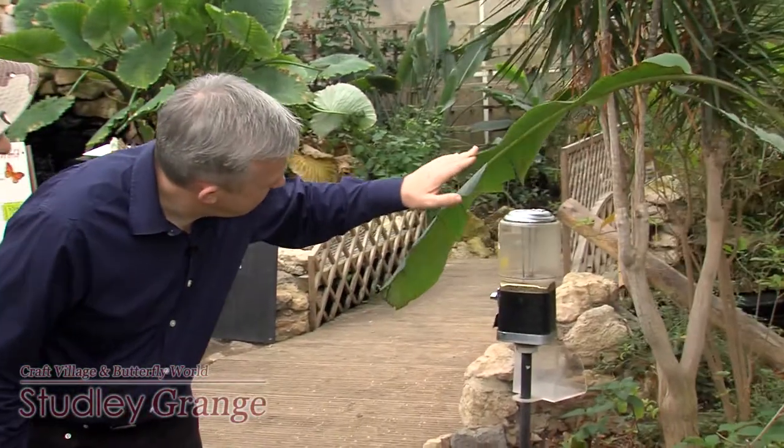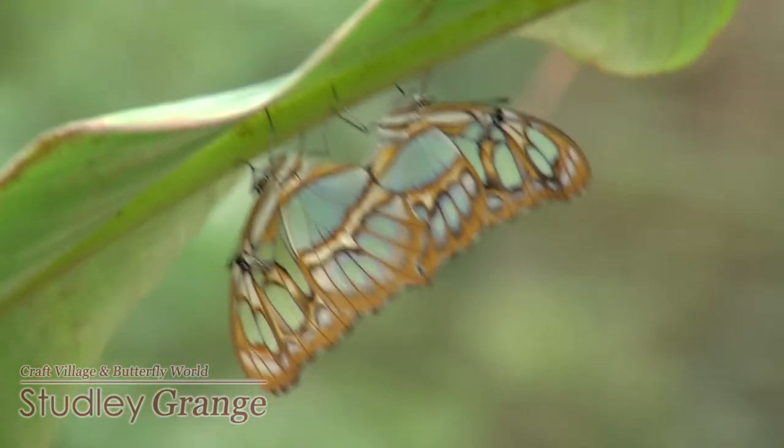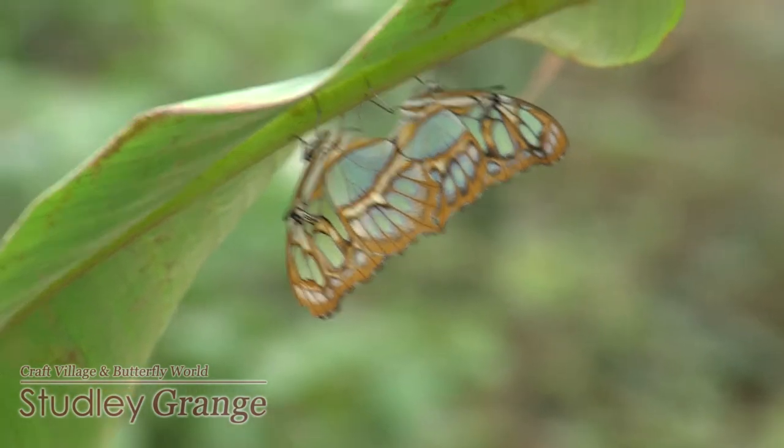Just over to your left there, underneath that leaf, you'll see two butterflies mating. Oh my goodness, yes. So that's two malachites, and they'll be there for about 24 hours. 24 hours, yes. Nice and sedate. Isn't it lovely?